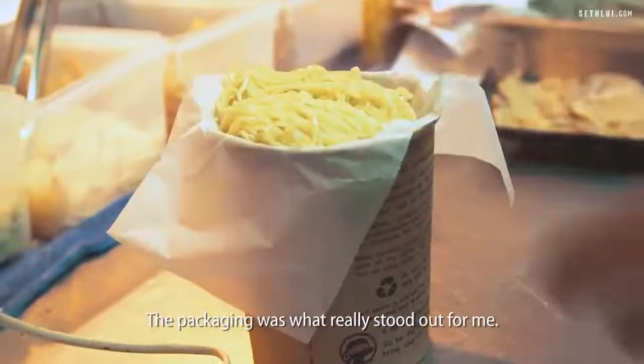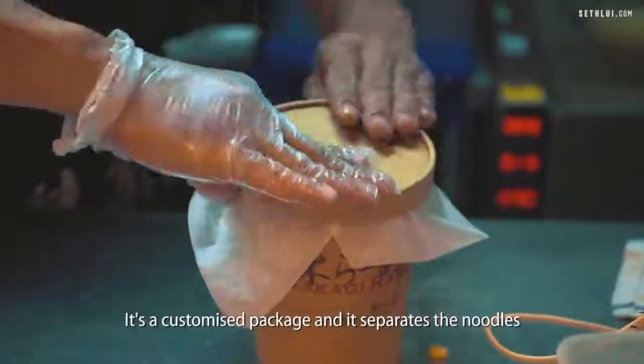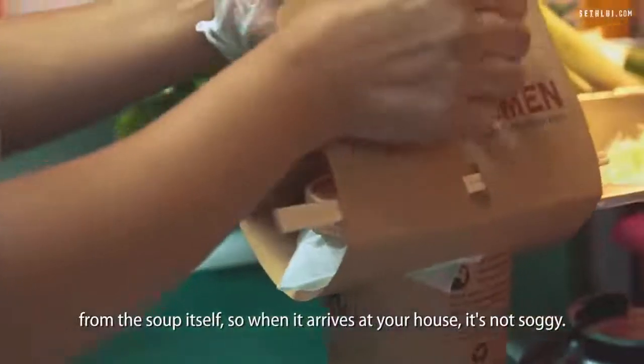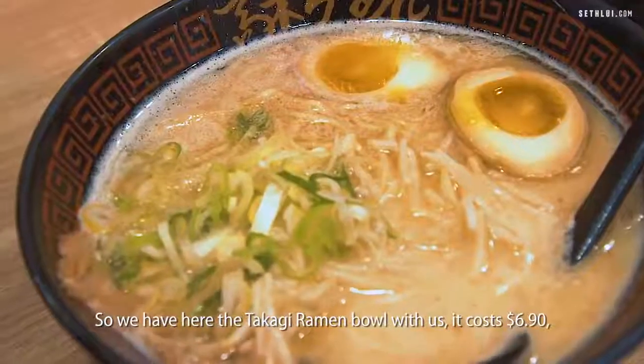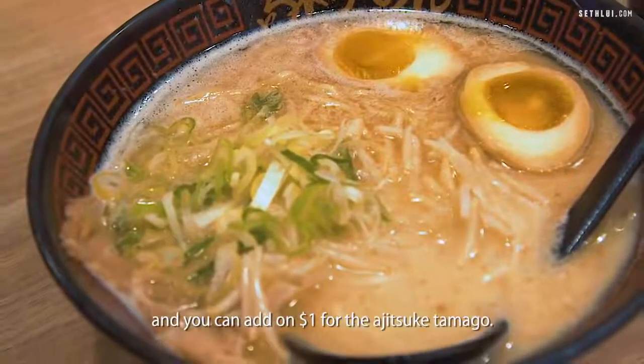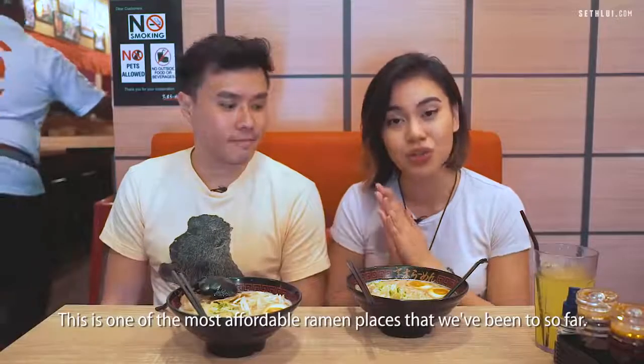One of the first times I actually tried Takagi ramen was through delivery. The packaging was what really stood out for me. It's a customized package and it separates the noodles from the soup itself. So when it arrives at your house, it's not soggy. So we have here the Takagi ramen bowl with us. It costs $6.90 and you can add on $1 for the ajitsuke tamago. This is one of the most affordable ramen places that we've been to so far.